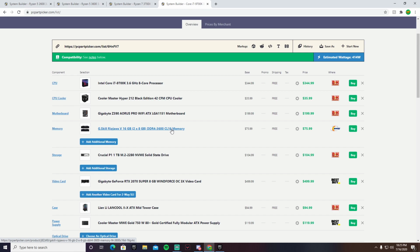So yeah. Then we have the Crucial P1 1TB. Again, it'll boot up your PC in seconds. Then the 2070 Super. Now, I chose this over the 5700 XT because at this price point of 1.5K, you'll probably want some of those cool features since you're paying so much. You want some of those extra features.